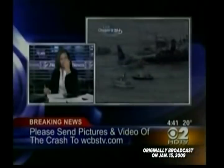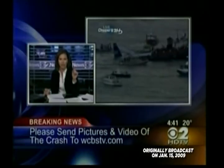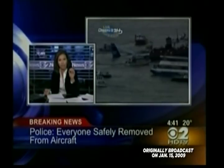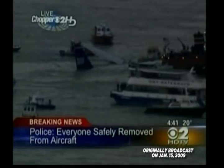Let's go to Christine Johnson, who's in the newsroom right now. Christine? Well, Chris and Dana, I just wanted to update you on a couple of facts. First, the FAA is confirming that everyone on board has been accounted for. That is good news. The plane is now empty. Also, we are hearing from the FAA that the plane did go down 3 minutes right after takeoff. Not obviously a lot of time in the air before they crashed into the Hudson River. So again, they were only in the air for 3 minutes before this crash happened.